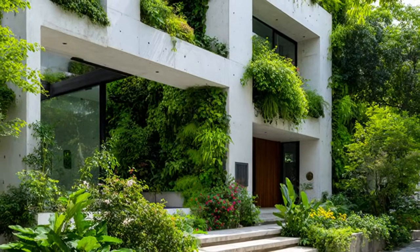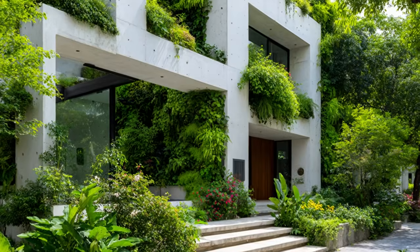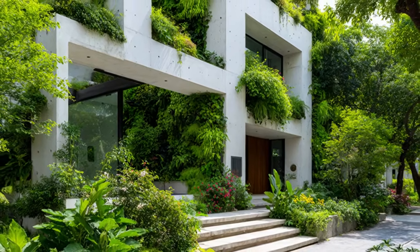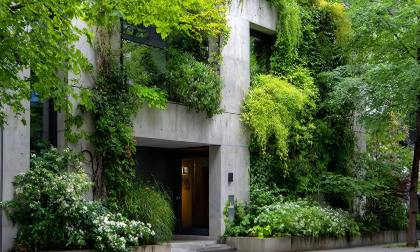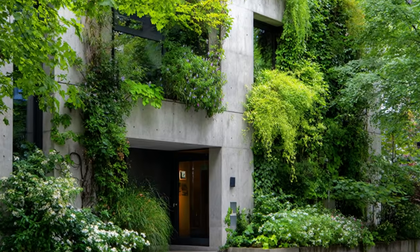Now, let's explore how brutalist architecture can harmonize with the natural world through thoughtful design, green materials, and smart energy use. Welcome to Brutalism Meets Nature, passive house design with concrete walls and indoor gardens. Let's get started.